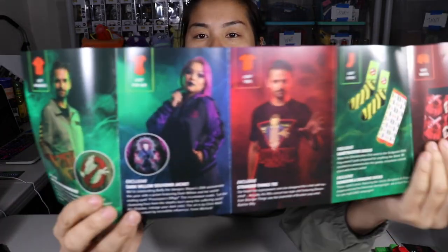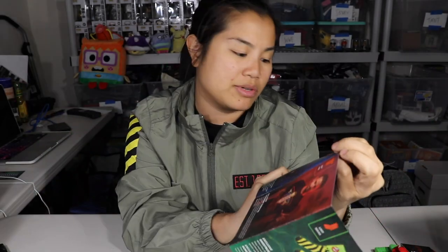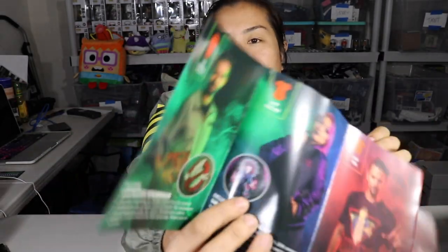Okay, so that's all the items that we got. Again, this is from October, so it's fairly old. This actually came in the same month that we got the Buffy jacket, which I absolutely loved, except for the back design I wasn't a huge fan of. But some of you guys really liked it. I actually have that jacket over there.